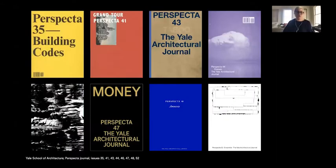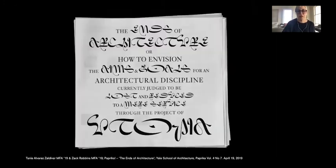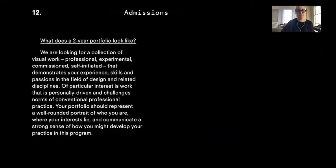There is a tradition around this journal, Perspecta, the Yale Architectural Journal, that's collaborated on by a group of architecture students and a group of graphic designers every year for many issues, generations, and a more impromptu, let's say rougher, more experimental publication with the architecture school called Paprika, which takes the form of a newspaper, and is fast and rough and down and dirty, but a great opportunity to explore how design ideas generally cross across disciplines like graphic design and architecture.